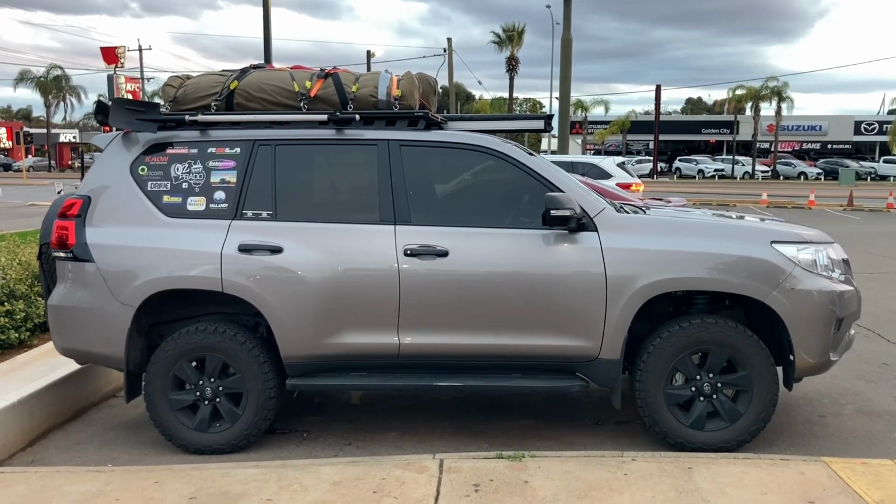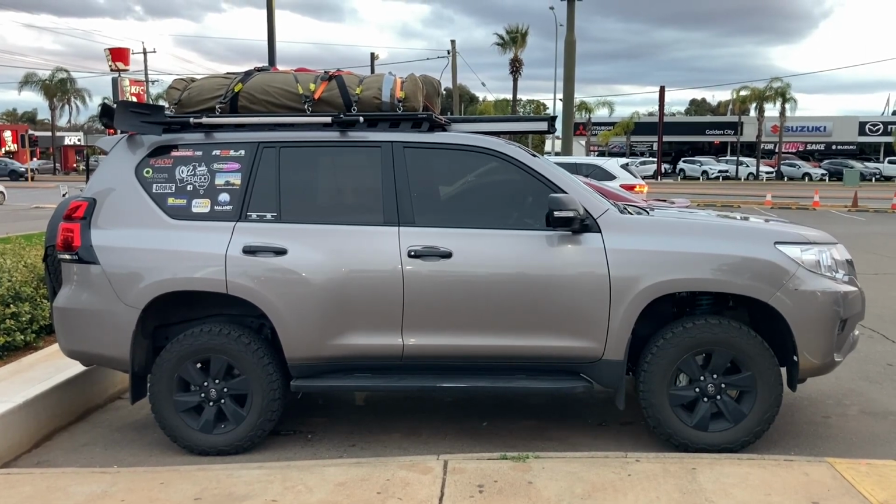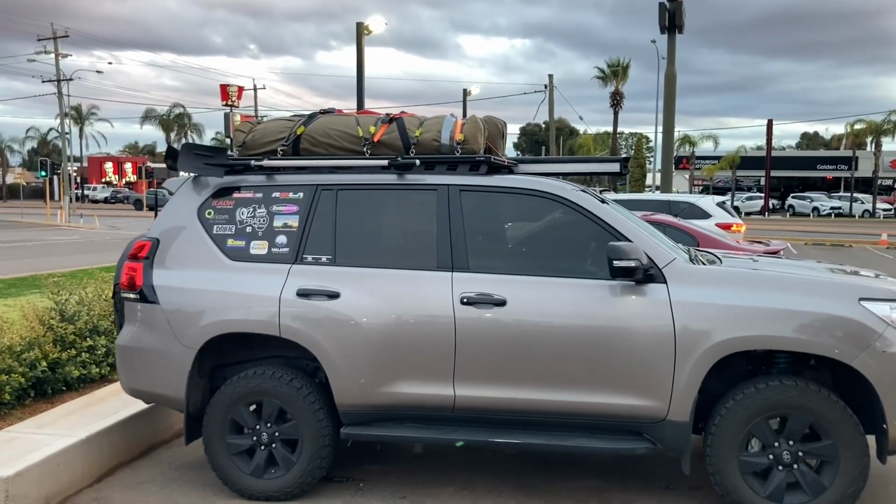Couple of swags. No bull bar. KO2 tyres, standard size. No heavy duty side steps. No underbody protection. 2 swags on the roof and a couple of awnings. No big deal.